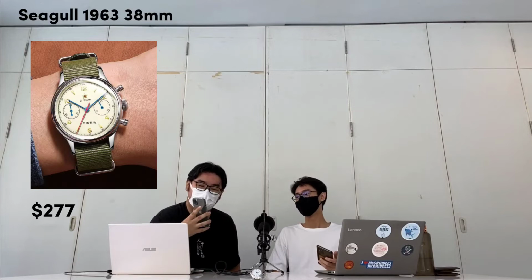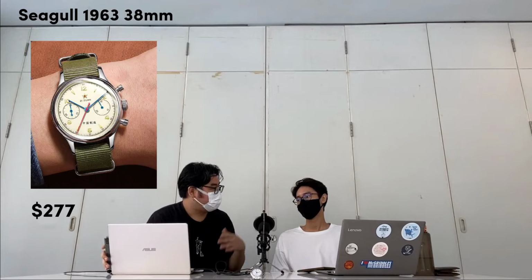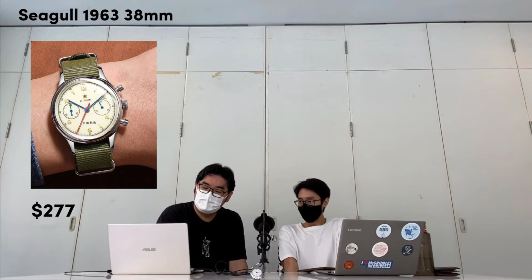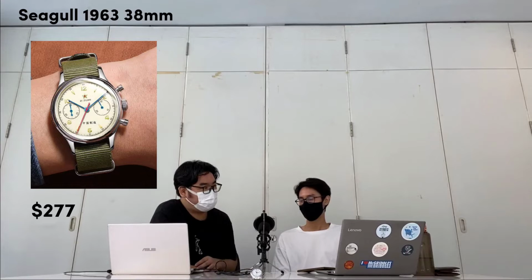The Seagull 1963 chronograph. Seagull is a China brand. I read somewhere, about a year back, so I'm not too sure, it's a bit foggy, but it was created in the Mao Zedong era. It's not a young brand, it's been around for super long. This is one of their most iconic watches. It comes in 38mm and 42mm. The one I have is the smaller one.